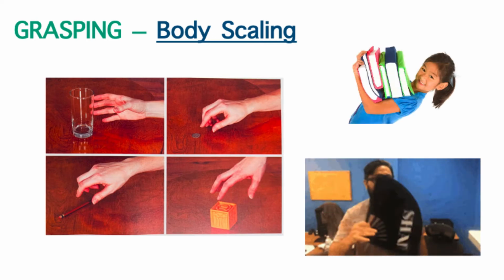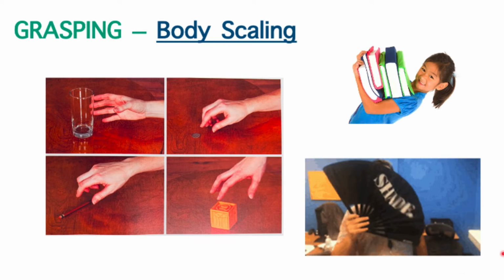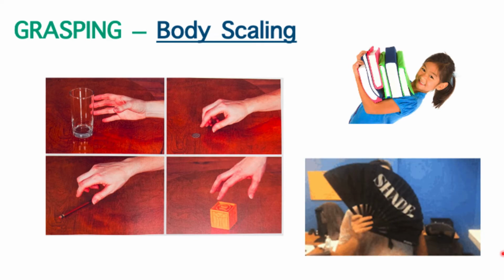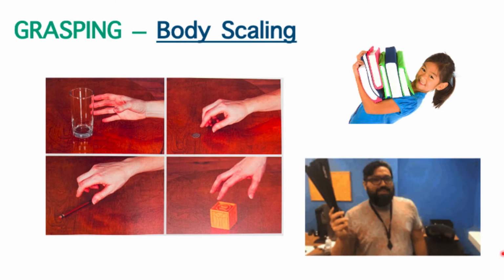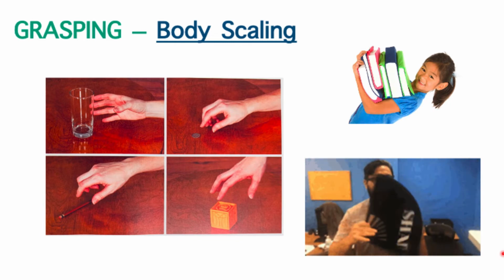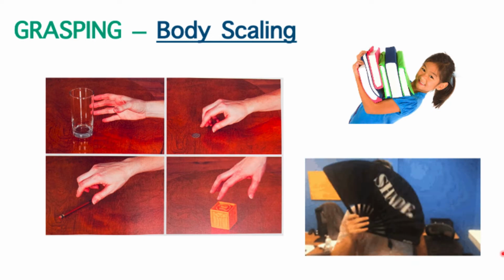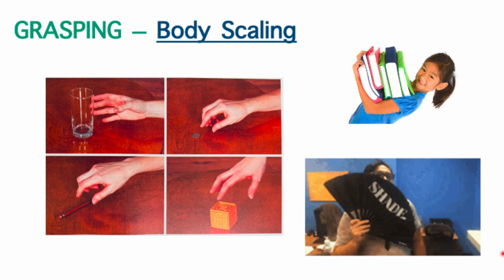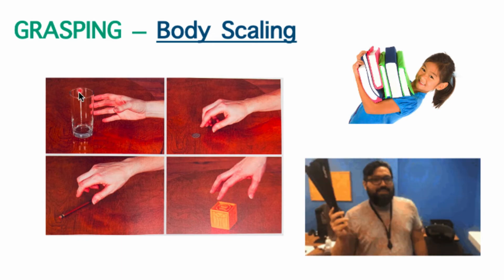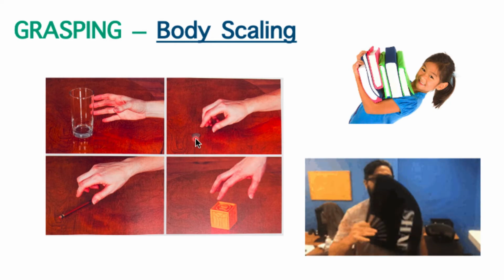Okay, so if you recall from our Module 2 lecture, we discussed that body scaling is basically how the function or affordances of various objects change based on how the object characteristics align with individual constraints. So in grasping movements, the hand size would adjust to match the object size based on how the person views the affordance of that particular object. So here we have a certain grip configuration to hold a glass, which is different than the grip configuration we would use to pick up a coin.